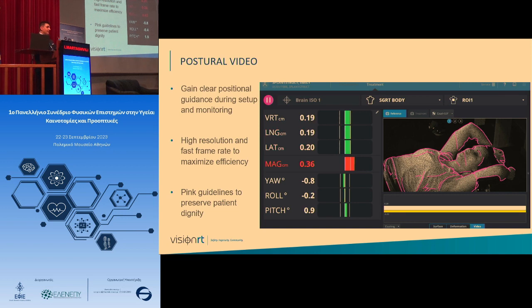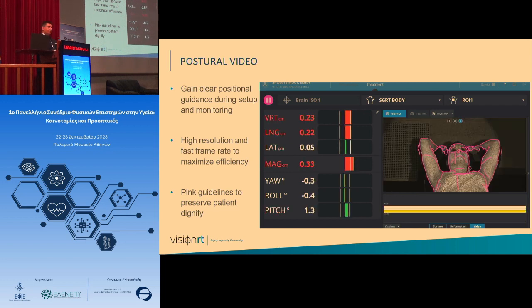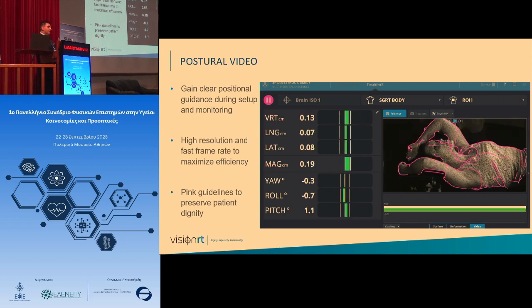I mentioned a very direct setup or direct positioning of the patient even before the imaging is done. And this is a feature within Vision RT products in Align RT called postural video. So what you see here is a full postural alignment. On the right-hand side, this is the video feed overlaid by the peak contours that are automatically generated from your reference surface, and you immediately can know how the patient is set up, how the arm is positioned, how the torso is positioned, is the chin correct or not.